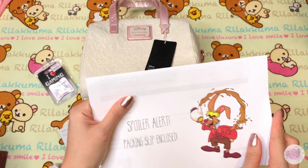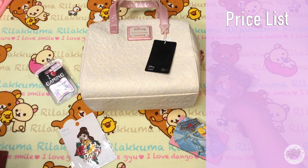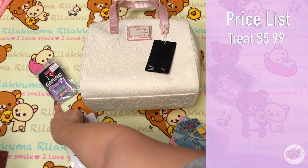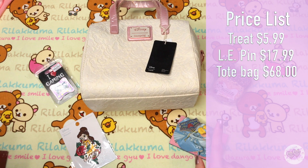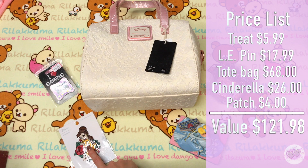So time for our spoiler sheet. The Disney Parks Rice Krispie Treats was $5.99. The iHeartGaming Chip Limited Edition Trading Pin was $17.99. The Princess Loungefly Damask Deboss Duffel was $68. The Disney Traditions Jim Shore Cinderella was $26, and the Loungefly Disney Iron-on Patch Belle was $4, bringing us to a total of $121.98, and this box was $119.